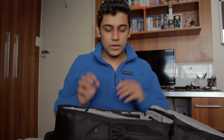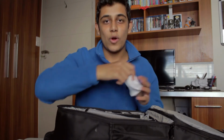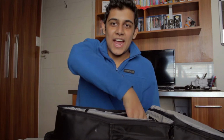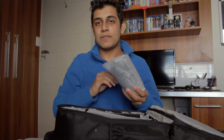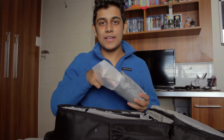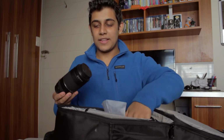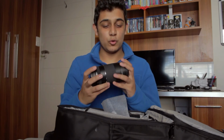Okay, moving on to this side of here, I have this cleaning cloth, just a random cleaning cloth to wipe the lens or whatever I'm using. It's just a random thing to have. And this is my biggest lens here. This lens I keep in this case, whatever it's called, that it came in, because I'm very OCD about these things breaking. So this is the Canon 75 to 300mm zoom lens.